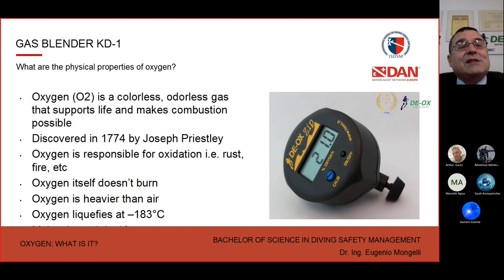Luckily, oxygen is very easy to detect, because oxygen analyzers are very easily available, and it is possible to check the concentration. I invite you to do that when you blend oxygen, when you leave oxygen in the air: go with your oxygen analyzer, put it on the floor, and you will see the increase of oxygen in the atmosphere where you are.